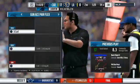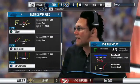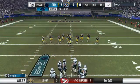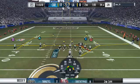They'll get 17 yards there, and the Panthers are going to get a first down. And the game just keeps evolving. Big guys running those corner routes, so difficult to cover.